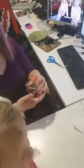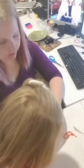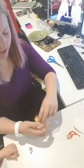Okay. This one's twisting. We need to pinch him on the top of the ornament. Honey, your head is in the way, Missy. Thank you.